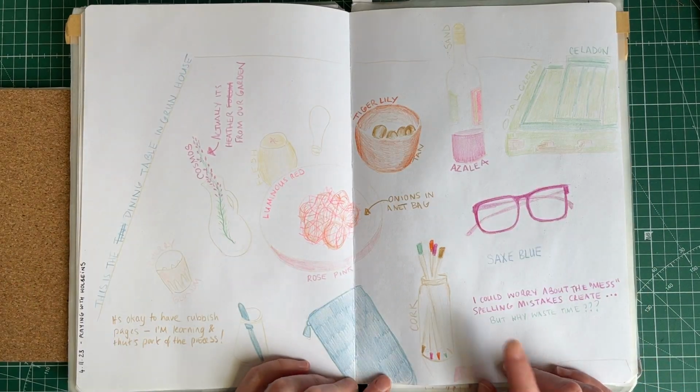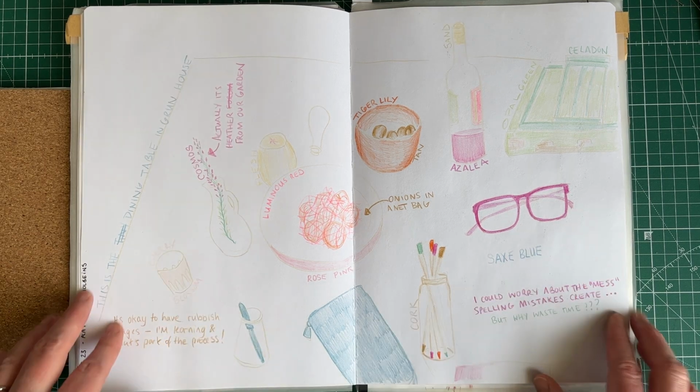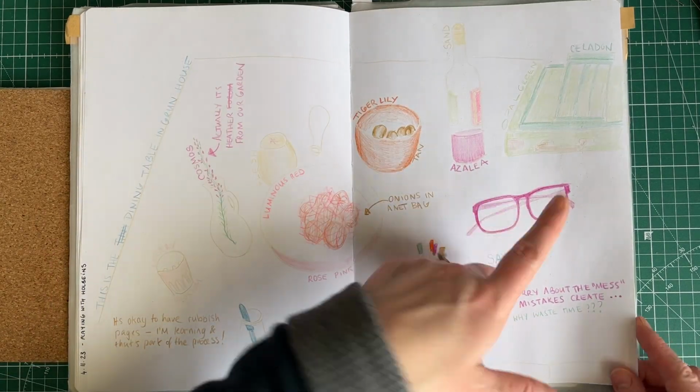This was using the Holbein pencils that I got. I need to incorporate the Holbeins more and really experiment with them, try them out. Generally I don't use them. They're in a little pot by themselves. These are the different colors, and I was just doodling.